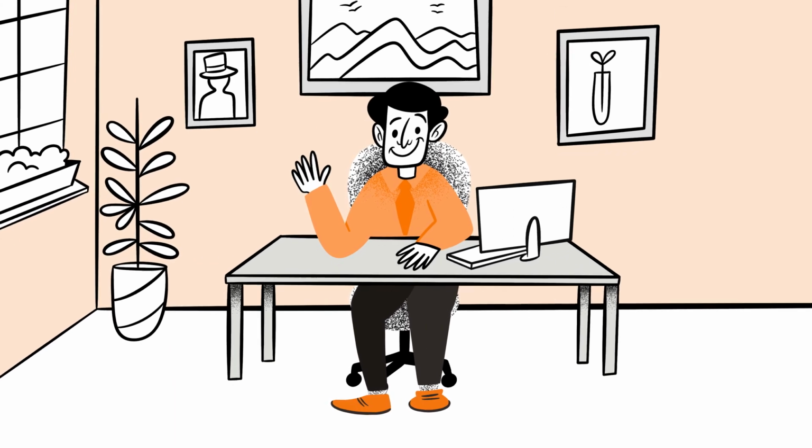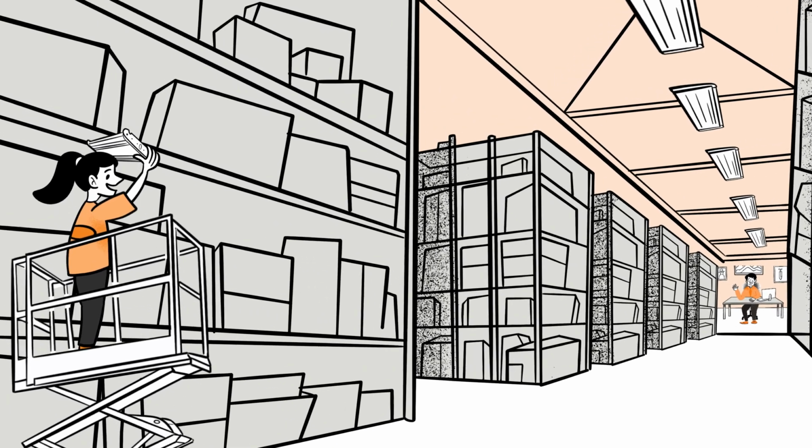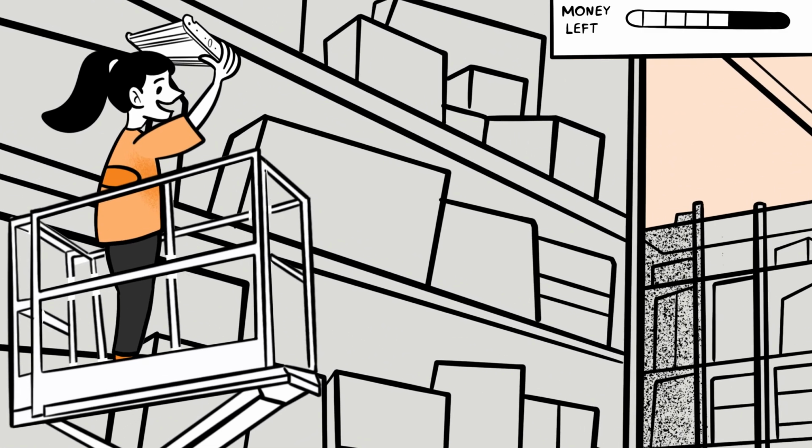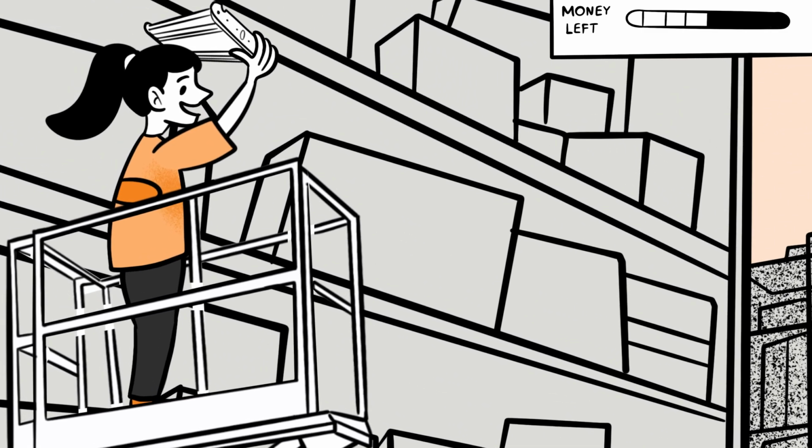Not like Long-Term Larry. Over at his place, they installed lights made by Linmore LED. It costs more, but based on his research, his investment is going to pay off big time in the long run.